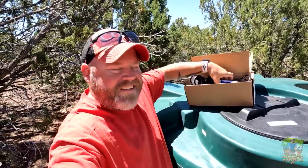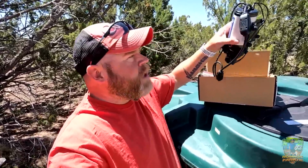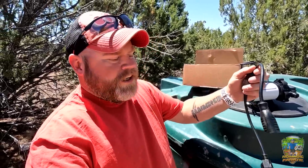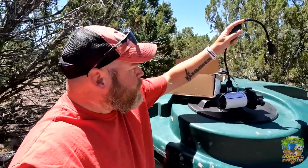All right, so this water pump is similar to what we all have in our RV. It is something very similar to this, except for one thing. Instead of this being DC powered, it's AC powered with a switch to turn it on and off. So I got a power station. I can set a power station on the ground right there and power this.